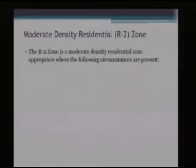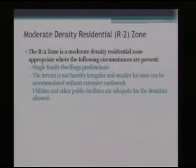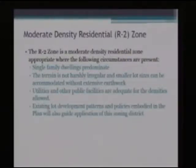So looking at our proposed zones, R2, moderate density residential, the zoning code points to appropriate locations and circumstances where it should be applied. So where single family dwellings predominate the area, the terrain isn't harsh or irregular, and we can have smaller lot sizes. Utilities and other public facilities are adequate, and existing lot development patterns and policies embodied in the plan, meaning the comprehensive plan, also guide the application of this zone.